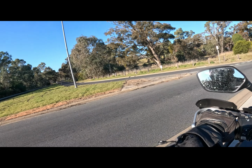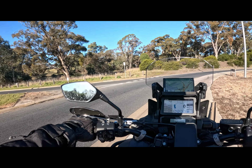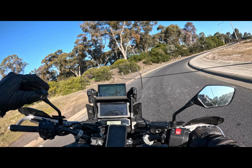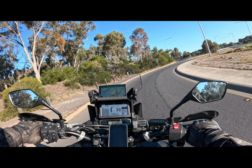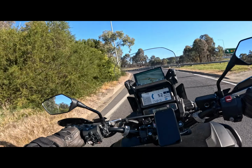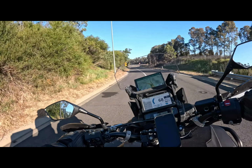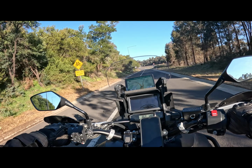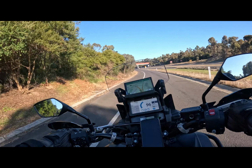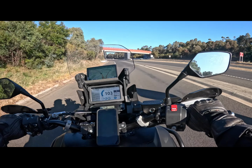All right, so let's get off this roundabout. No one's coming. Beautiful. All right, like I said, we're just going to do it normal. I'll put my visor down, so we're not going to push it too hard at the start. Okay, and as we get on, don't forget I've got the heavy luggage on the back too. And as you can see, no issue in the world. Into fifth, doing 100.